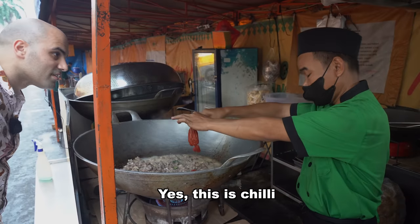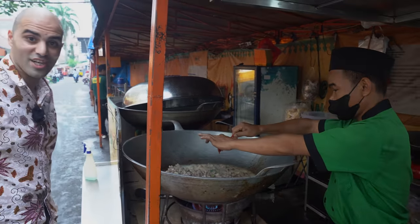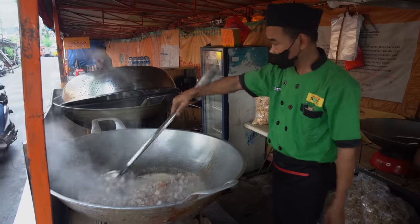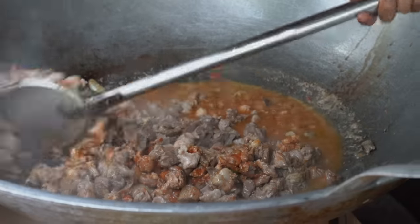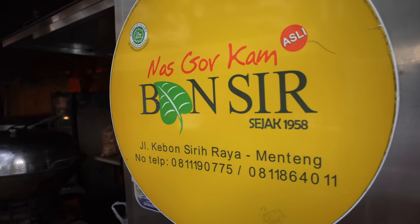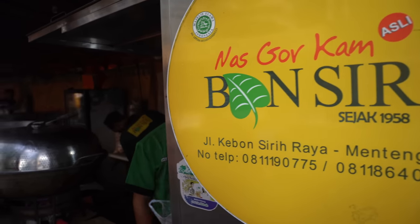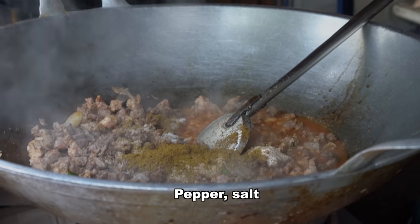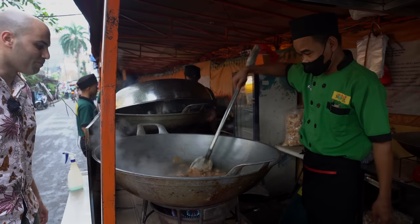Ini cabe? Yeah, cabe. Oh. Chili. He mixes it. This place has been open since 1958. Supposedly one of the best nasi goreng kambing in Jakarta. Oh. Ini bumbunya. Yeah, bumbunya. Merica, garam. Complete. Complete, yeah.